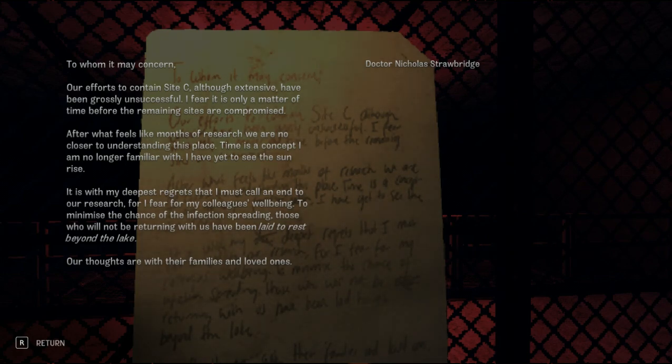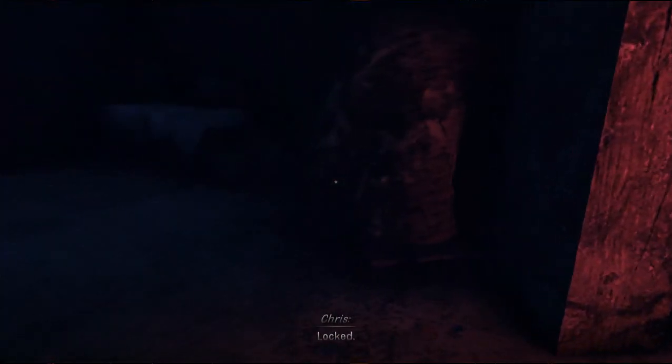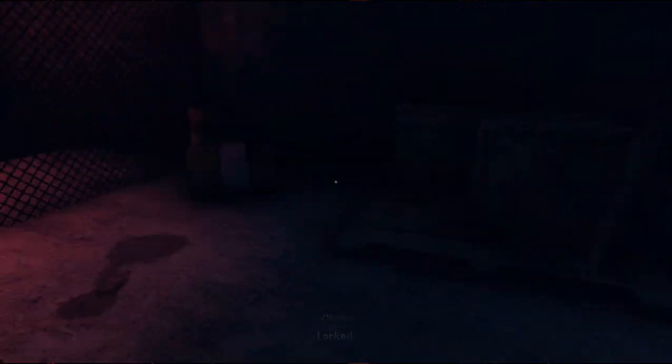Okay. Nicholas Strawbridge. Our thoughts are with their families and loved ones. Don't fucking send me thoughts and prayers. Locked. Tell me what the fuck is going on.